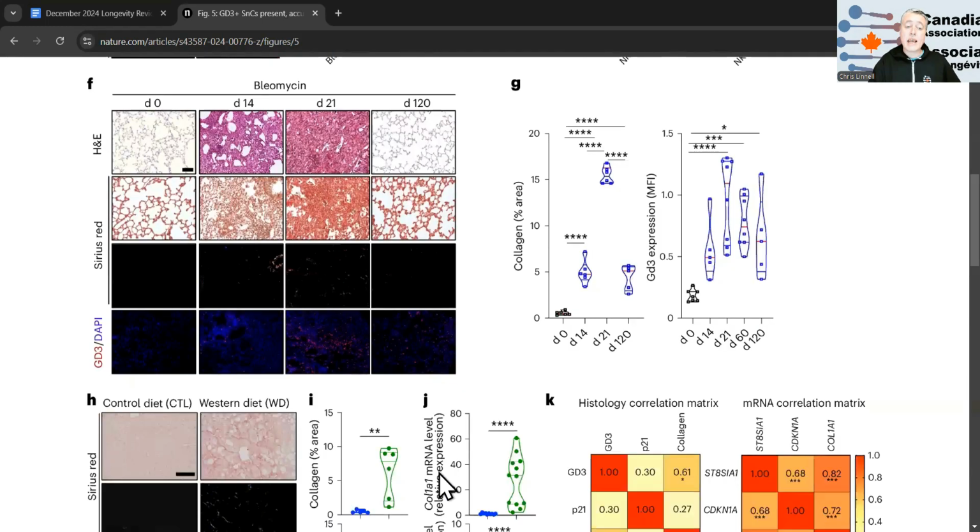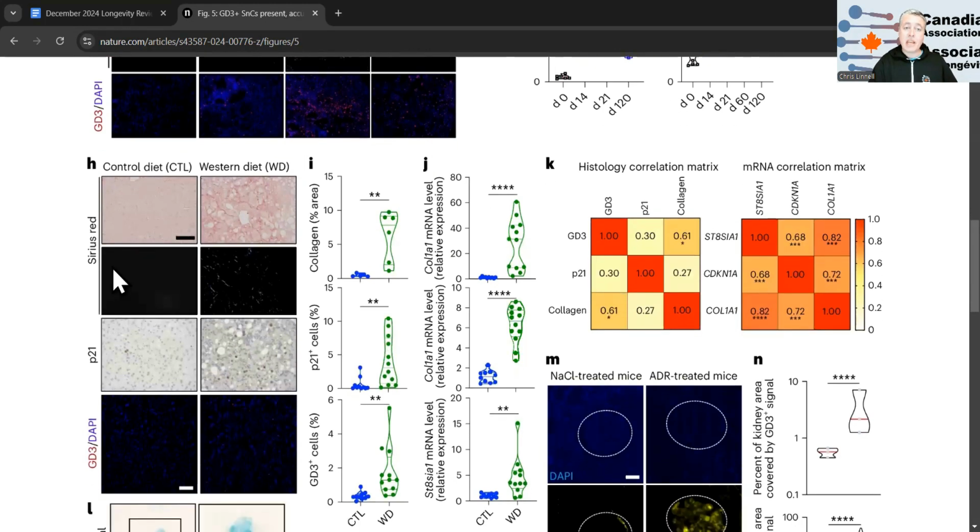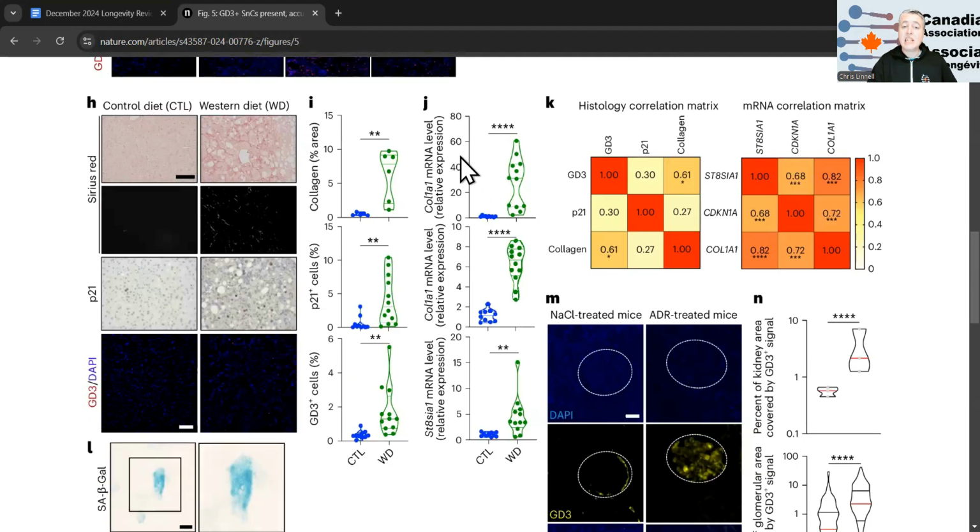They also looked at liver fibrosis caused by a Western diet from H2K here. And once again, the staining shows increases in collagen levels. So see in I here, collagen area increased. P21 cells are a marker of senescence, and once again that increased quite a bit. And J shows the expression of genes which produce collagen at the top here, showing a big increase. And this ST8SIA1 is, I think, the gene encoding GD3, again showing a marked increase.